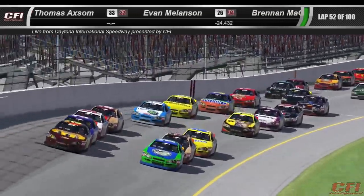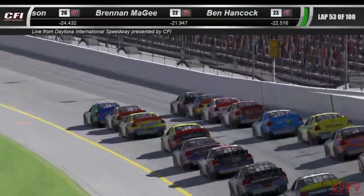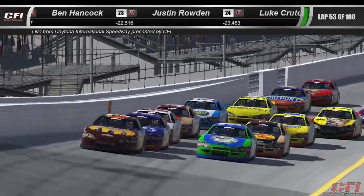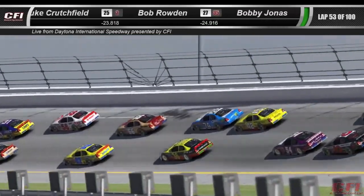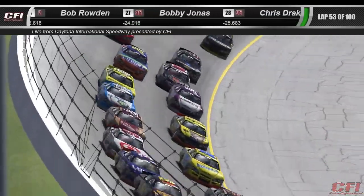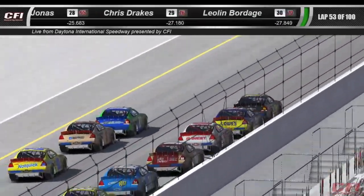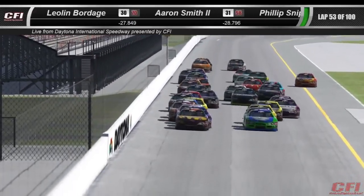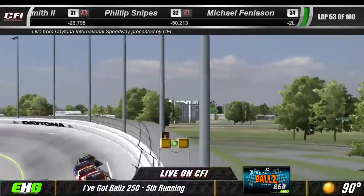No, you can't. You are very much dependent on the draft to make any sort of progress on a restrictor plate track, so much so that if you lose the draft, and this happened to me a few times, you're at very much a risk of being a lap down within 10 laps. That's how much the draft matters here. You'll lose multiple seconds of pace if you fall out. So everyone just wants to stay with each other, stay in the draft, and help each other.